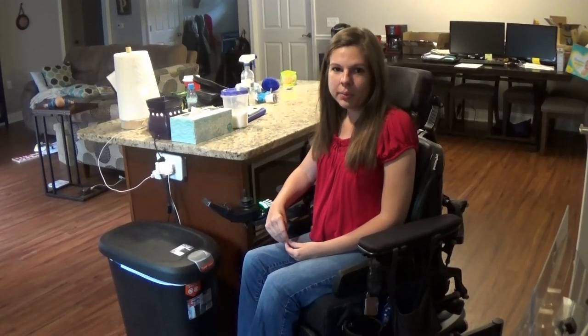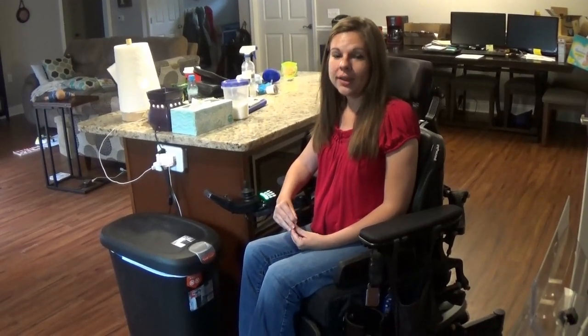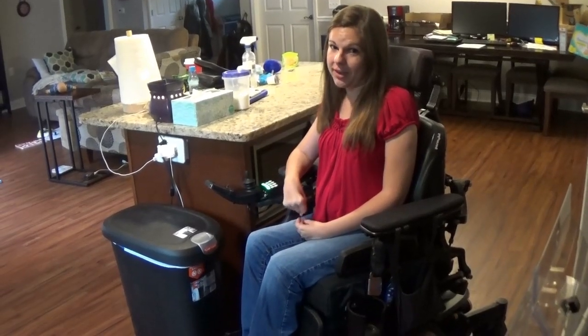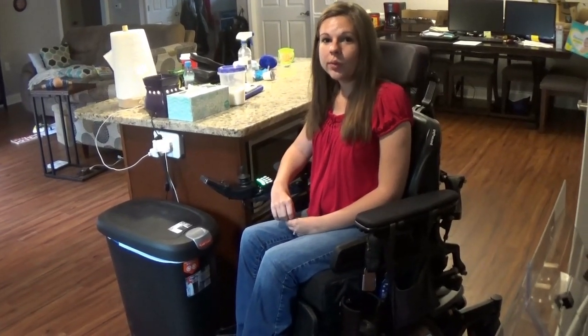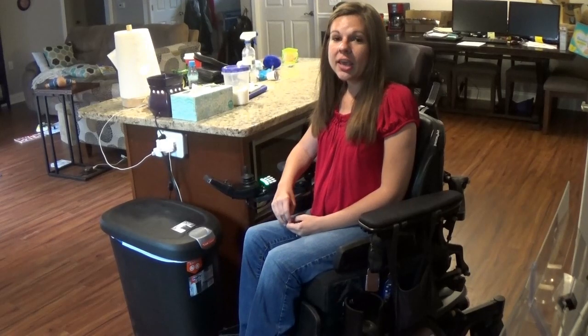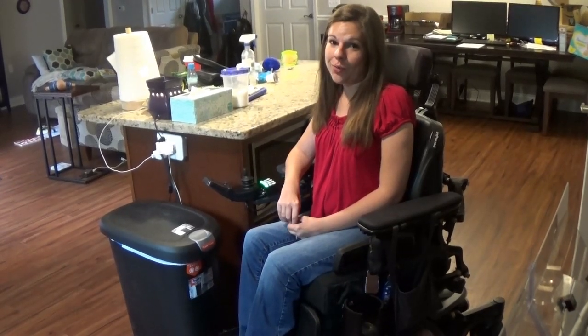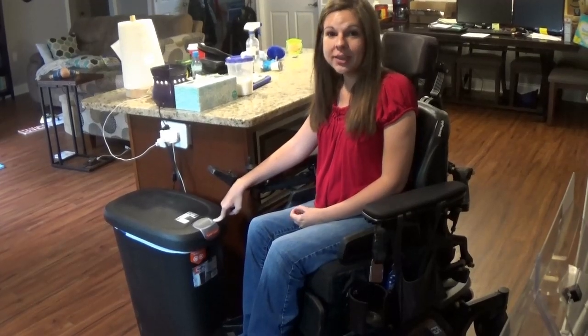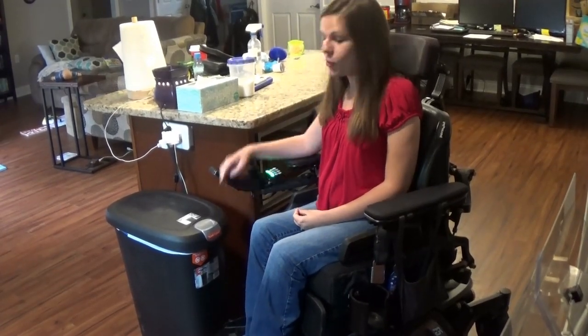As Levi got a little bit older and could start walking around, he liked to throw things away, but he also liked to pull things out of the trash can. This past Christmas, while we were cleaning up from dinner, he threw all of the gift cards away that were under the tree. So now we have a locking trash can so that he can't get into the trash can anymore.